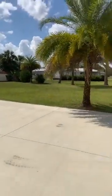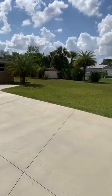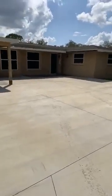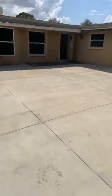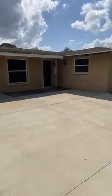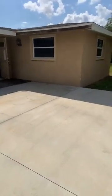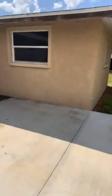Yard's in great shape. Some nice palm trees and everything. There's a shed over there. So this house does need a fair amount of work. It needs a little bit of stucco work. It is a block home. But Gulf access for under 200, almost 1,700 square foot, 3-bed, 2-bath house.